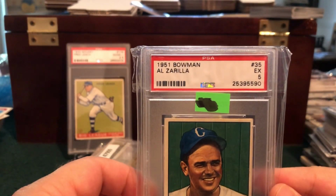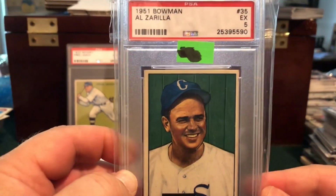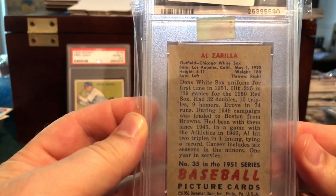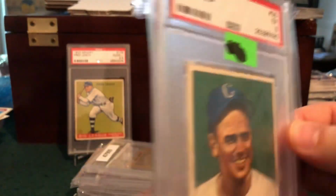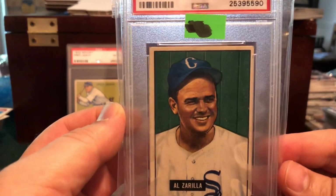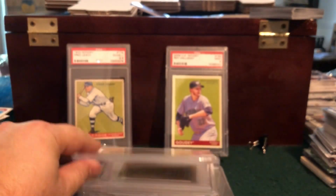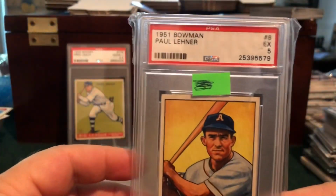We have a 5 for Al Zarilla. Looks like Chicago White Sox. Take a look at the back here. This one's in pretty good shape. He was in the service for 1 year, so thank you, Al. Card looks good on the back. I'm surprised it's got a 5. It's in a new holder, so they seem to be tougher on the new holders there. And as you can see, the sticker I was talking about on the front, they crossed out to sell on eBay. I have these little numbers on the back too, probably for internal inventory.